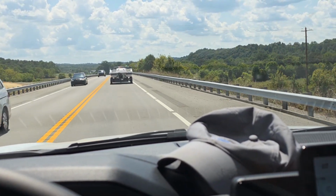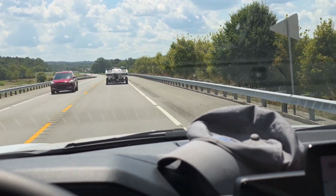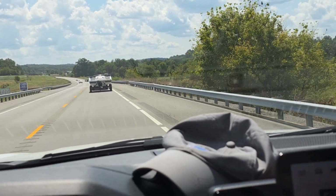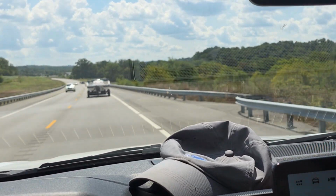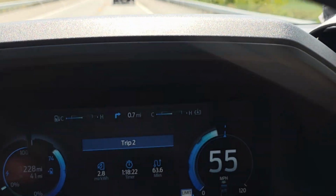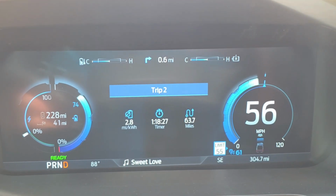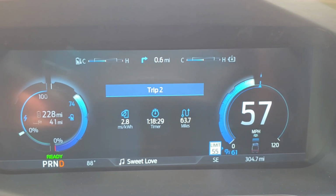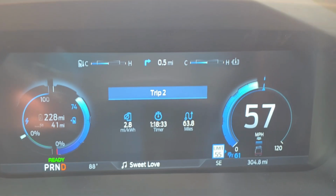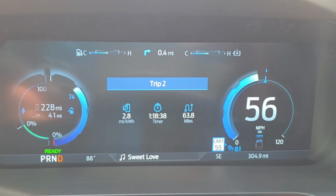So at this point, we are over 90 miles into the trip. What I did was I made a mistake, and I didn't reset the trip meter until we were like 31 miles down the road. I was like, oops. So I have to add 31 miles to what the trip meter is showing. So anyway, we're over 90 miles into the trip. We're averaging around 2.8 miles per kilowatt hour. There's so many people online that say they get about 2 to 2.1. This truck's been showing 2.8 to 2.9 the entire time I've owned it. So I'm pretty happy with that.